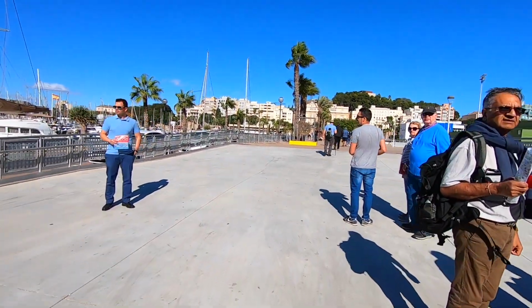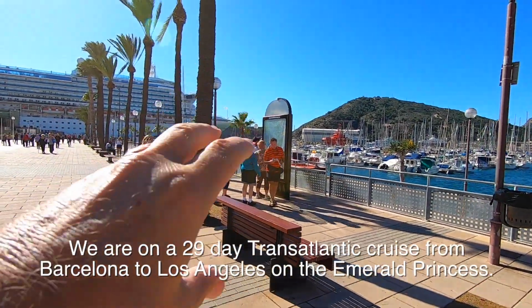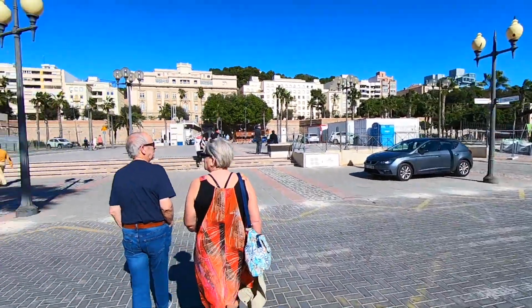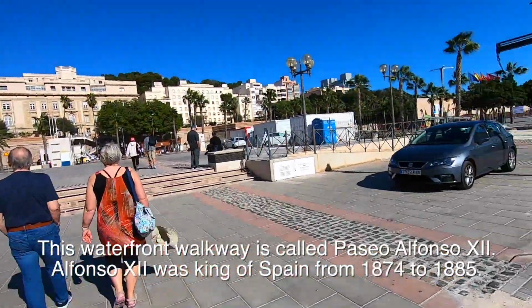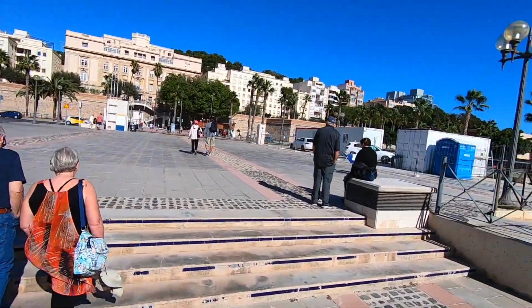So, let's go. There's the ship. They have a handy city map right there. Kind of colorful and detailed. We're almost into the main part. Some construction going on. A lot of construction. So this is a nice place you're supposed to walk along, but it's all closed off. Remodeling.